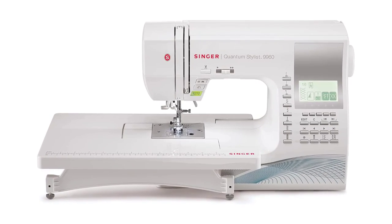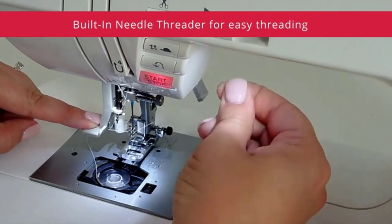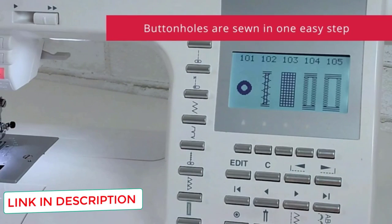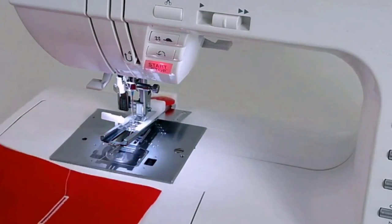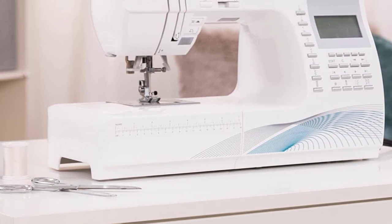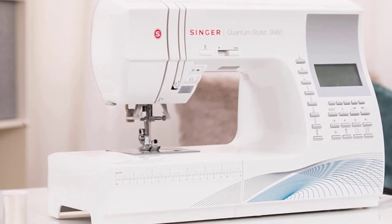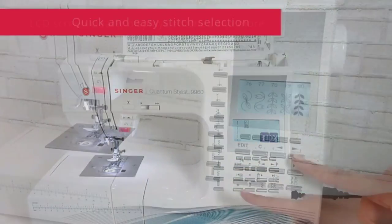600 stitches, including straight stitching, stitches for stretch fabrics, and a huge inventory of decorative stitches. 5 different fonts to personalize your crafts, plus 13 buttonhole options. 850 stitches per minute. 13 presser feet are included with this machine to fit all your sewing needs. Large extension table included for when you are working on large projects like quilts or heavy fabrics.